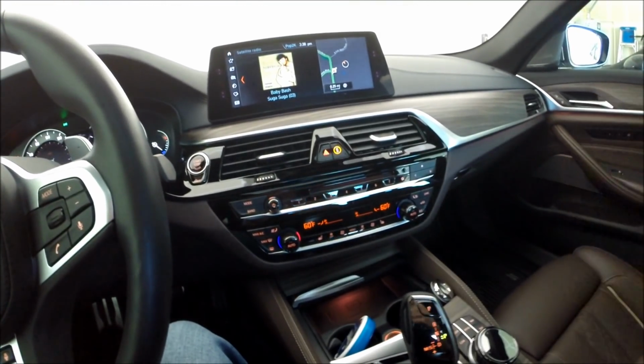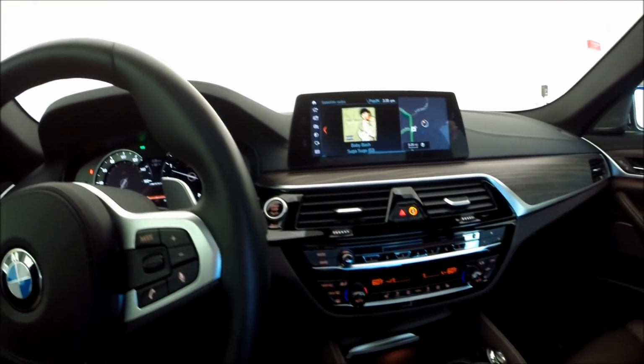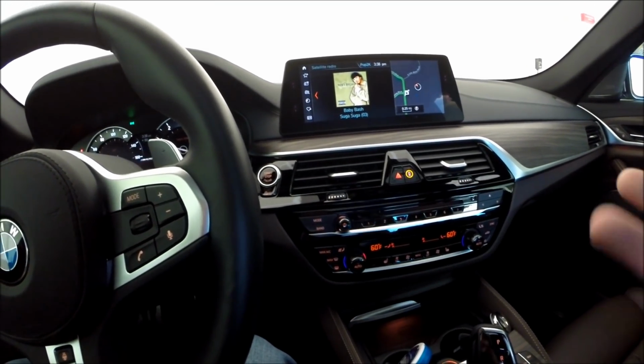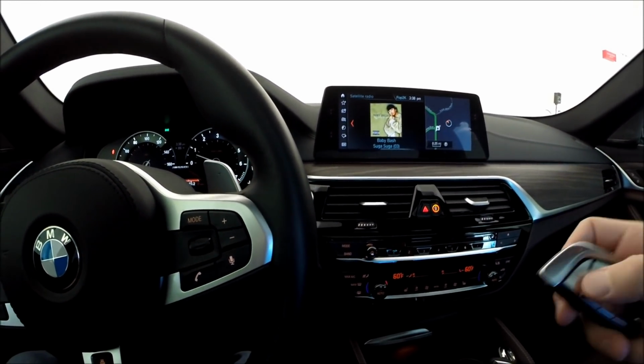And there is ConnectedDrive with this car where you can text the address from your phone. It'll come to the car and then put it up for you and give you directions. Some stuff is cool, you know, but some stuff is a little bit annoying. There's vehicle tracking as well. You enable it or disable it here, and then you can track it on your phone via the app.